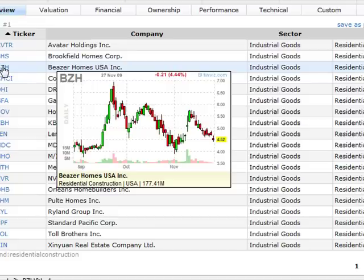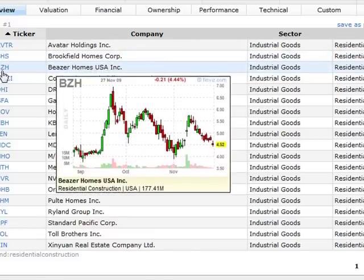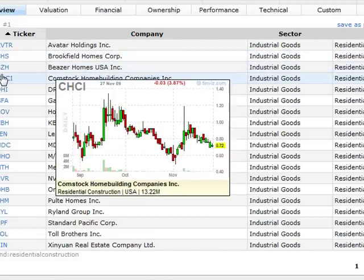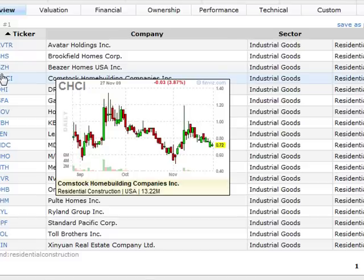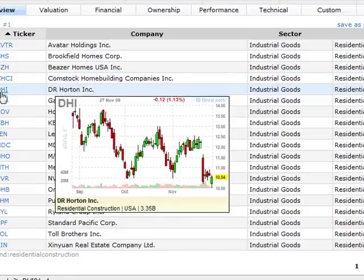And I'm going to go right down the line. I like to go by market cap, I'll exchange the market, but these are just going in alphabetical order right here, and these are all housing stocks or residential construction stocks. Comstock Home Building Company, again, downward action here. DHI, we just talked about that, downward channel.